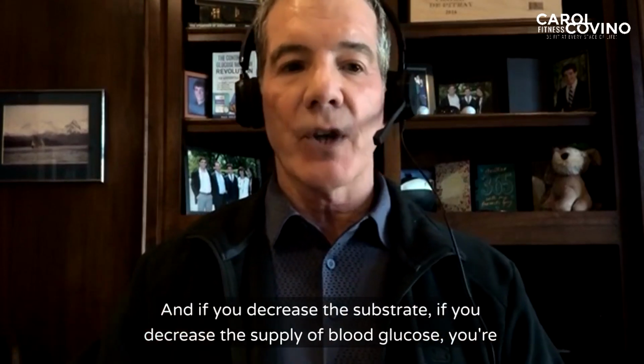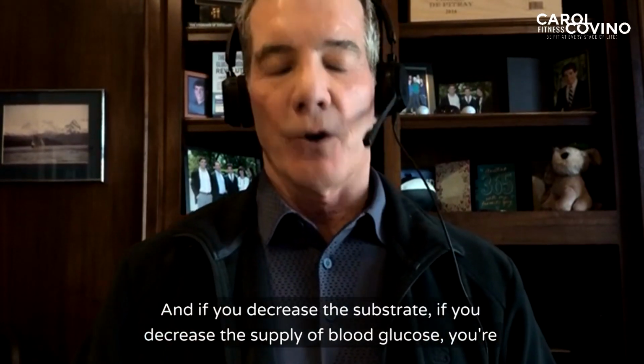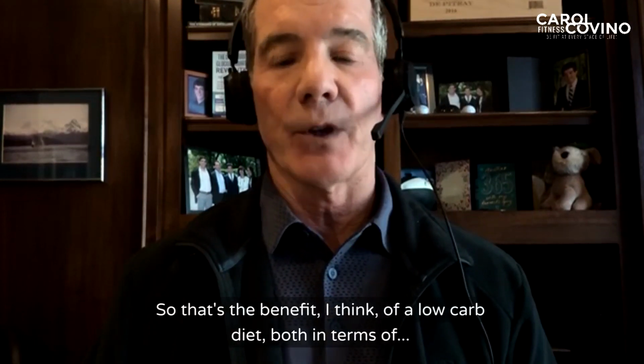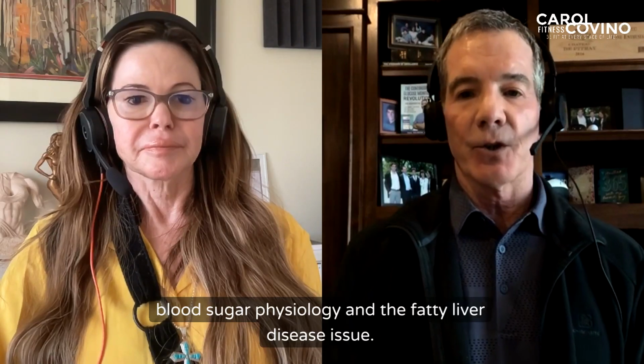And if you decrease the substrate, if you decrease the supply of blood glucose, you're going to reverse that process as well. So that's the benefit, I think, of a low carb diet, both in terms of blood sugar physiology and the fatty liver disease issue.